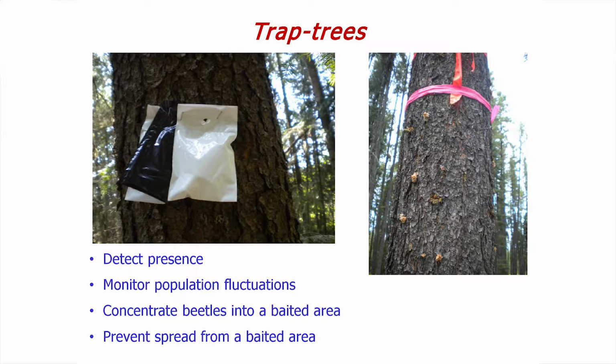Pheromones are used in multiple ways. In some cases they are attached to traps to monitor beetle populations, especially at endemic levels. In other cases, they are attached to trees and we see the beetles respond to them. In this case, we're really faking artificial attacks and sending an invitation to the trees: here, come and see it. This allows us to detect their presence and monitor population fluctuations, because beetle populations fluctuate a lot in the landscape based on spatial and temporal components. It also allows us to concentrate the beetles into the baited trees. This could be important if the beetle populations are at endemic level, as they can be removed safely, and it also prevents spread from a baited area.